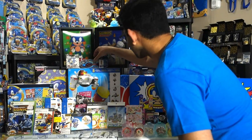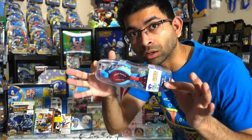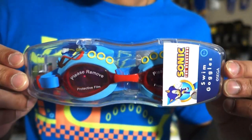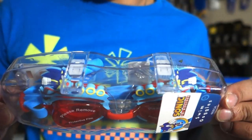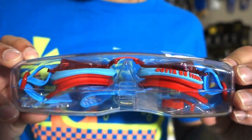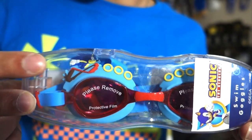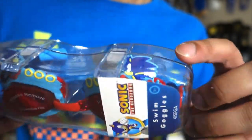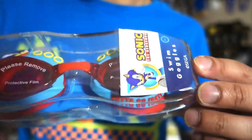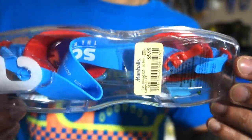Okay. I'm gonna stay up front here because there's stuff up here that I cannot access from back there. I've got some swim goggles. Okay, so I found these at TJ Maxx. They were $5.99. I actually can't swim, so I won't be using these, but I thought it was cool that they existed. You got Sonic here doing his figure eight, you got some rings, and you can kind of see it's the same on the other side. And swim goggles, here it is on the back. It's got Sonic on the band. It's a pretty cool item.